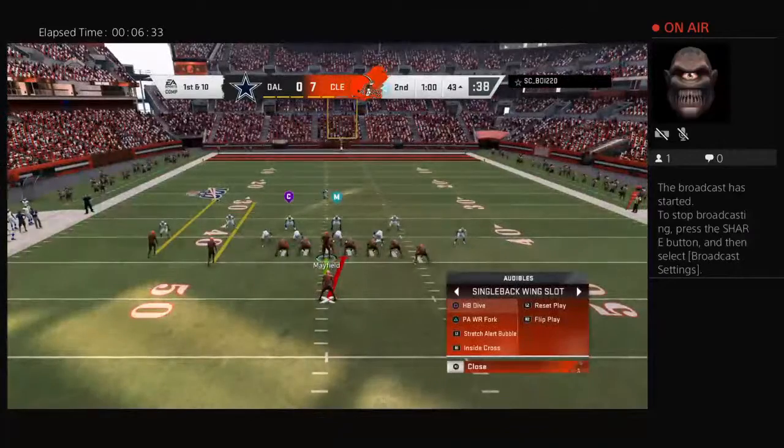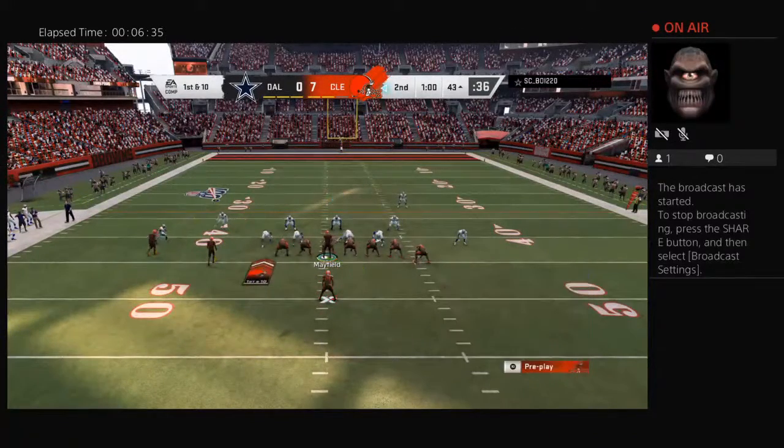Set, 180. 54, light 50. Real. There you go. 36.